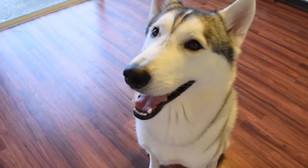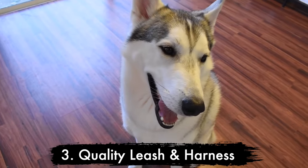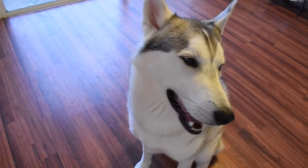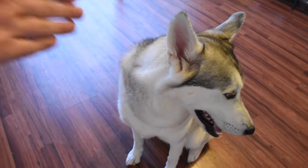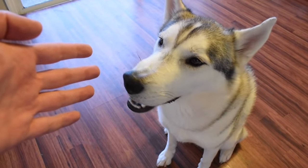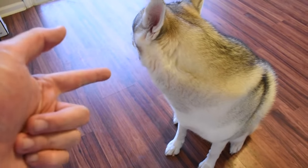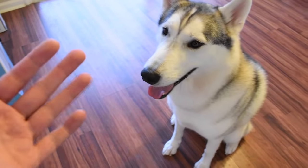Next up, number three, you're gonna need a good leash and a good harness. Now, of course, you're gonna get a collar for your pepperoni pizza, but remember, Huskies like to pull and they like to run, so when you take them out on a walk, it's gonna be a lot of fun. But you need to make sure that you have the proper attire. So go ahead and get yourself an amazing harness and a really durable leash. Here, come here. I'm gonna show you exactly what you need.